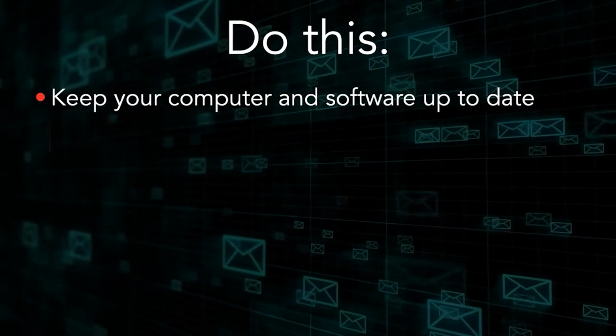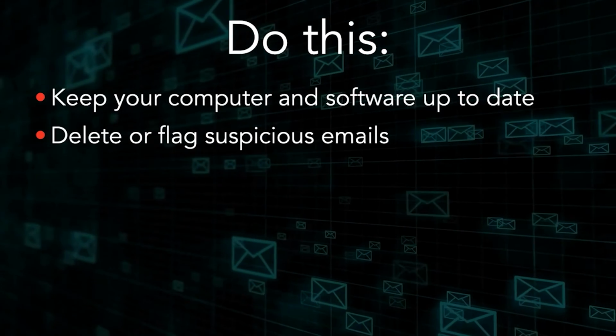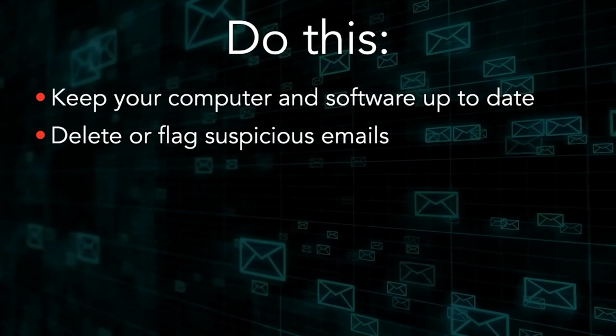If you do see a suspicious email, it's best to delete it right away or report it if your company has a procedure for tracking spam email. Never forward the email. It just increases the chances of someone else getting the virus.